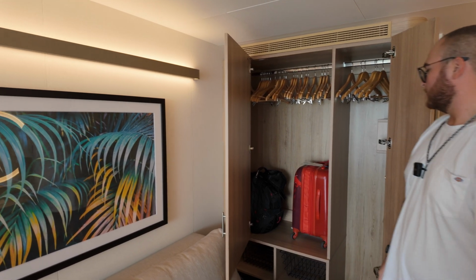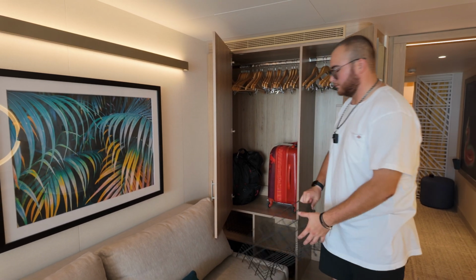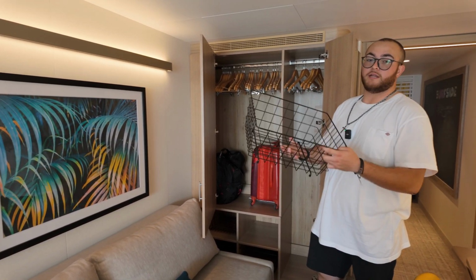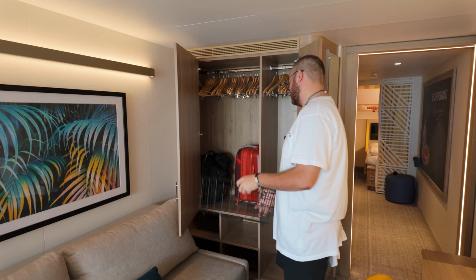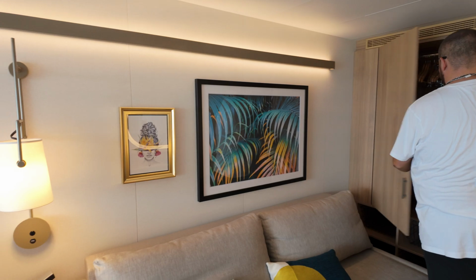It's a good size. Go ahead and show them too that those baskets come out too. So if you guys want to use them for anything, bam, you have extra storage. Dirty laundry, clean laundry, your toiletries, all that good stuff. And we have some art fixtures right here.